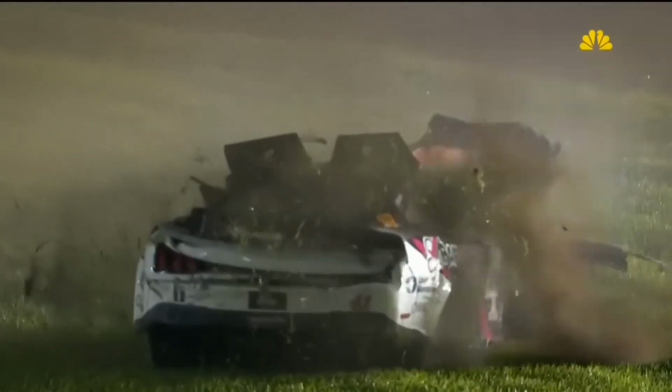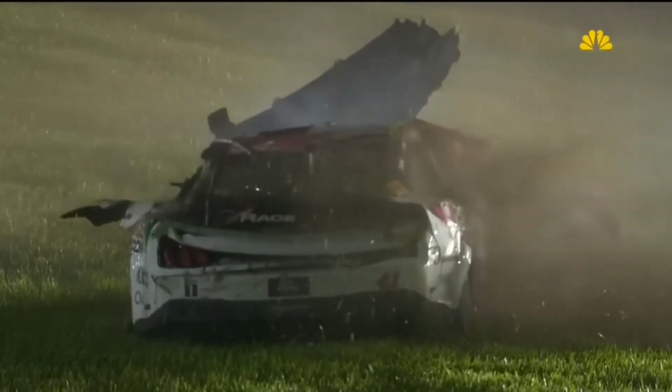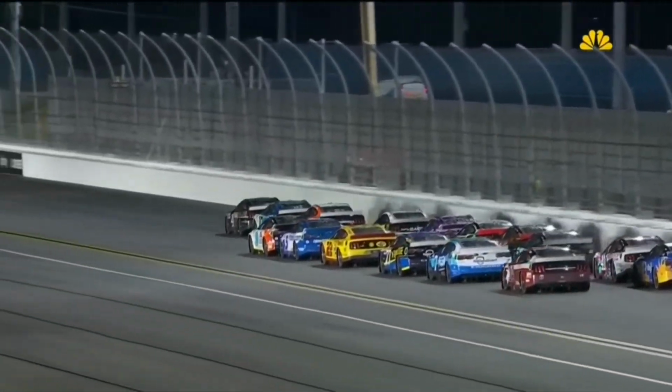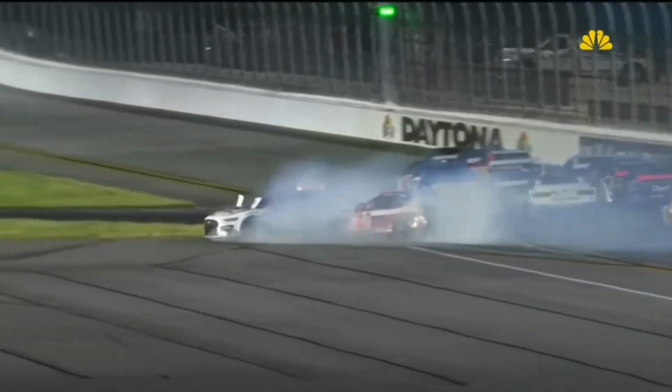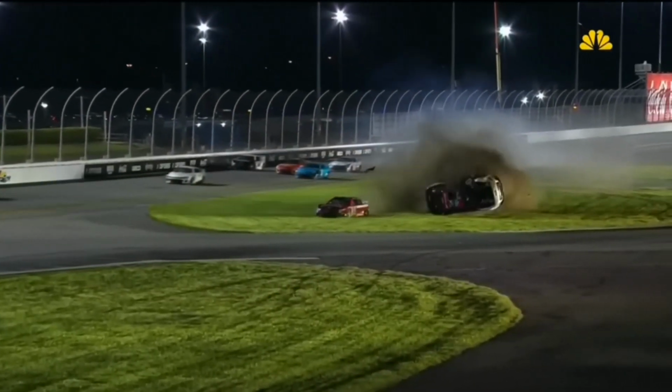Thankfully lands on the wheels, and then was able to climb out of that race car and will get checked out in the infield care center. Look how fast. As soon as that contact happens, he just hangs a left. And you said it, Jeff. As soon as the car touches the grass, something about that gap or the air changes, and up in the air it goes right away. That is so scary.